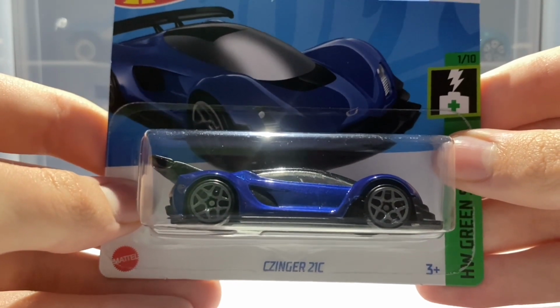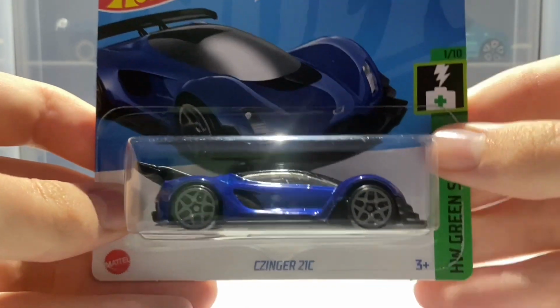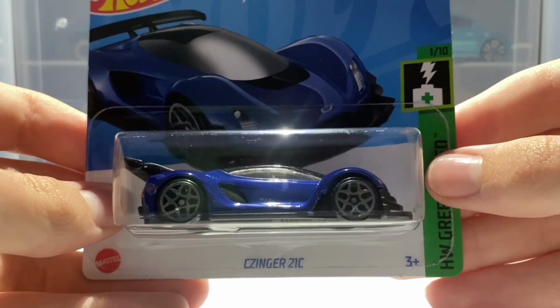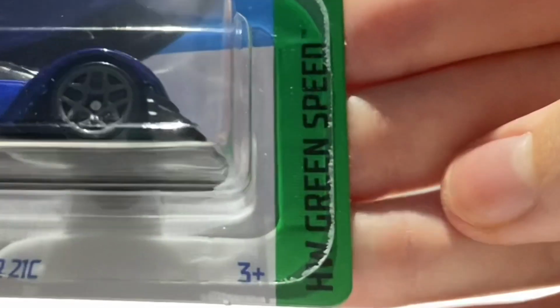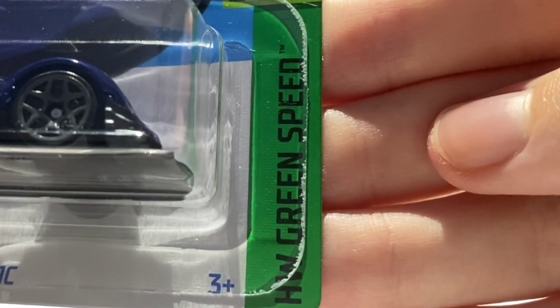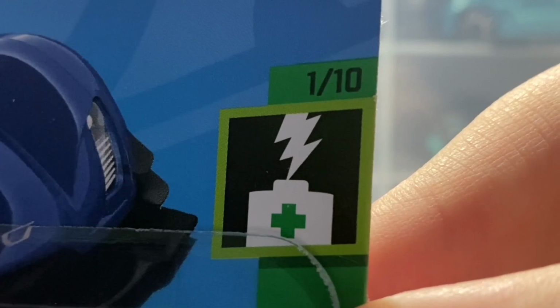Now this thing is a licensed casting. It is a real life car, and I believe that this car is actually the fastest car in the world currently. A lot of people don't know that this is a licensed car, but yes, it is. Now this car does feature in the Hot Wheels Green Speed miniseries for 2024, and is car number 1 out of 10 in that set.